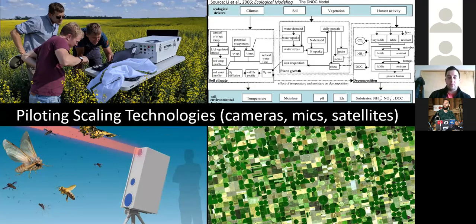We're doing a ton of work with infield sensors and satellites to try to scale up our methodology, our measurements. There's not enough entomologists in the world or wildlife ecologists in the world to measure biodiversity on 1 million acres. And really the regions where we're working is now like 16 million acres represented in those regions. So we need creative ways of scaling these methodologies up.